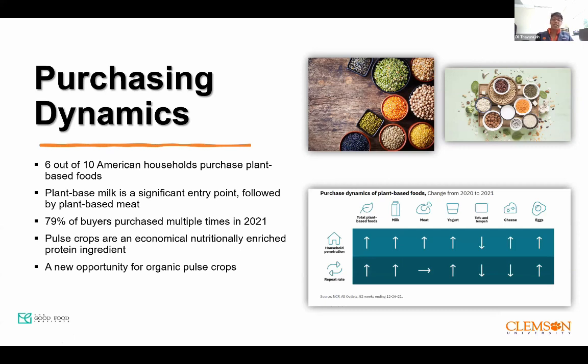So when you look at the American household, 6 out of 10 households purchase plant-based food. And milk is the number one. So most people are moving from dairy products to plant-based milk or plant-based burgers, yogurt, meat, and a range of food products in the market. If you walk in the frozen section or even some in the fresh section, you can find quite a bit of plant-based protein products.